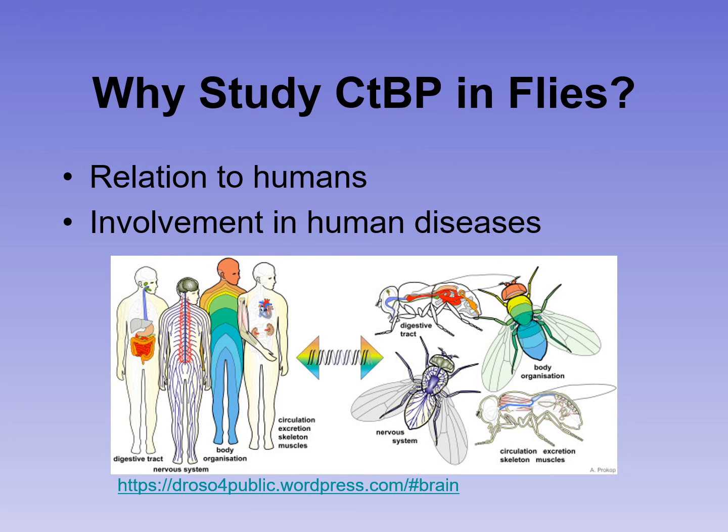Why study CTBP in flies? So flies have a lot of similar genes to humans. Actually, 76% of the disease-causing genes in flies are the same or similar enough to those in humans, as you can kind of see in the diagram on the bottom how different parts align with flies and humans.